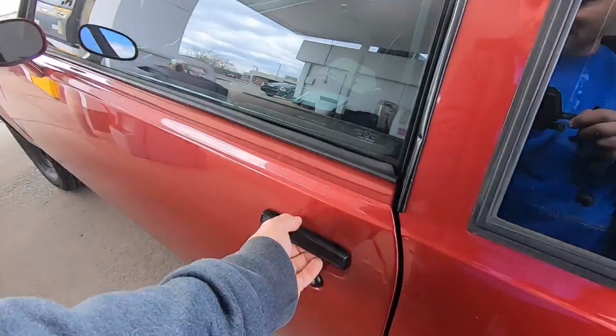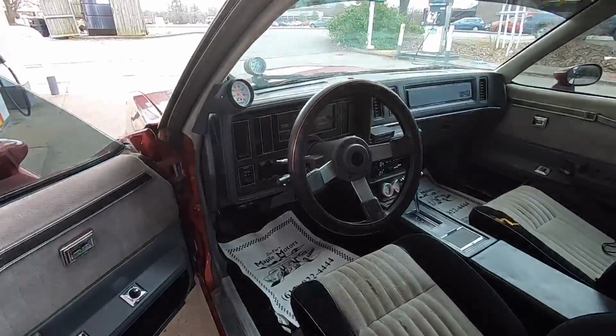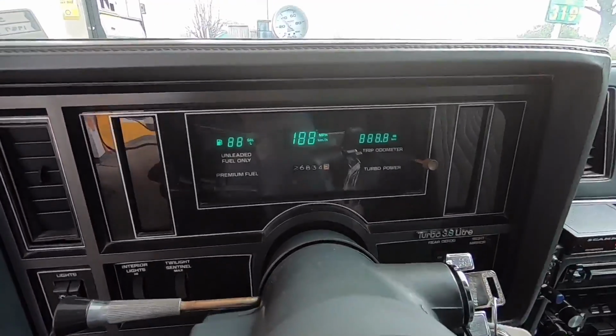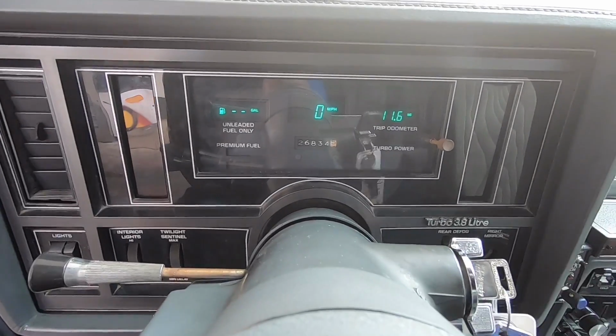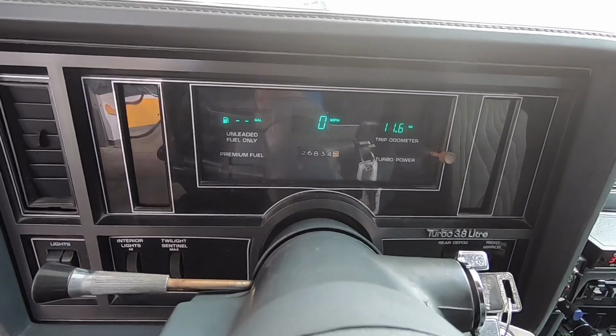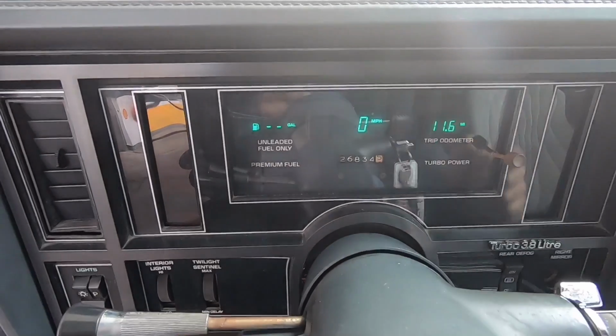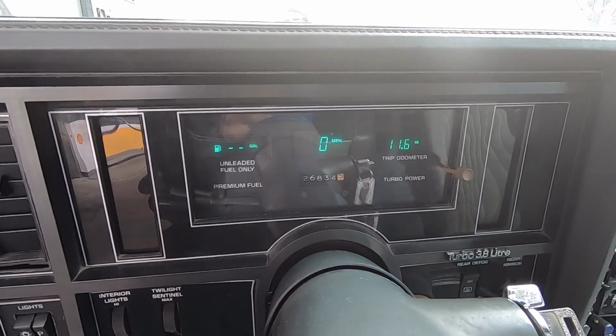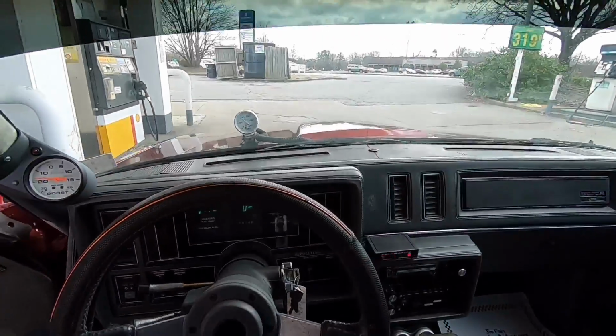Let's see if that gauge works. Our gas gauge is on the left there. What's it reading? It's not showing anything. It's just blank. Maybe we were not about to run out. It just doesn't work. If it changes, I'll let you know. Let's keep rolling.